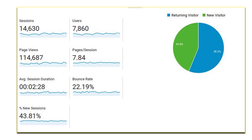And 43% of the people are new sessions. Again, that might be a little bit high. I like to have a figure of between 30 and 40%, but it really depends on the website and how many times you expect people to visit before they make a purchase. And it also depends how long it takes between the times that people visit the website.